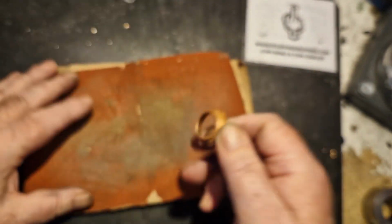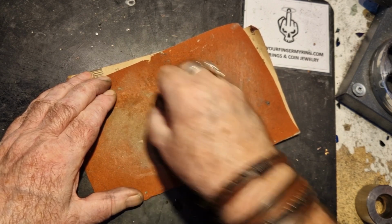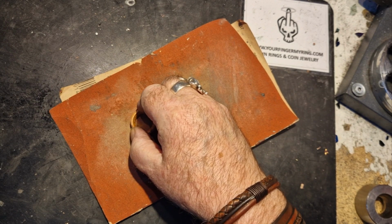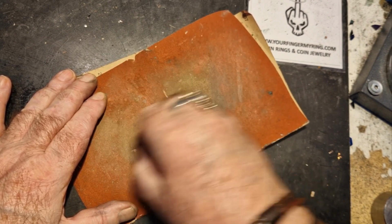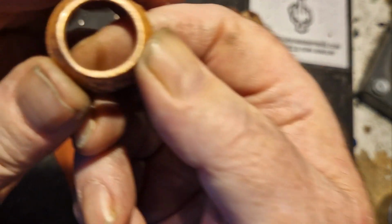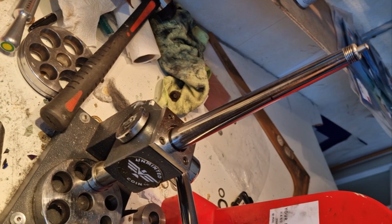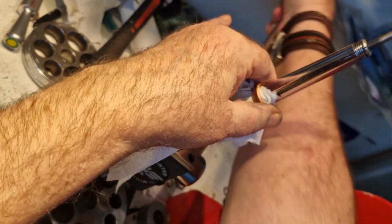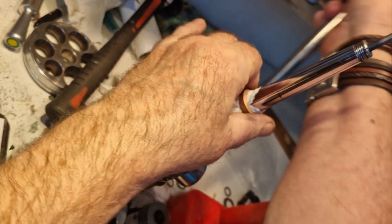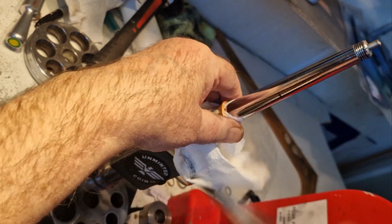Just want to clean up that edge a bit. Make sure there's no cracks for me. Right, just zoomed in a little bit. There you go, looking rather good. I shouldn't have to heat this up too many times because it's copper. This is Spike, my ring stretcher. So if there's any Finns watching and you're looking for a totally original ring, please don't split on me.